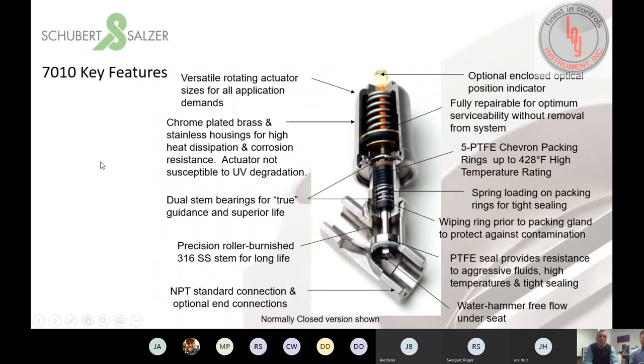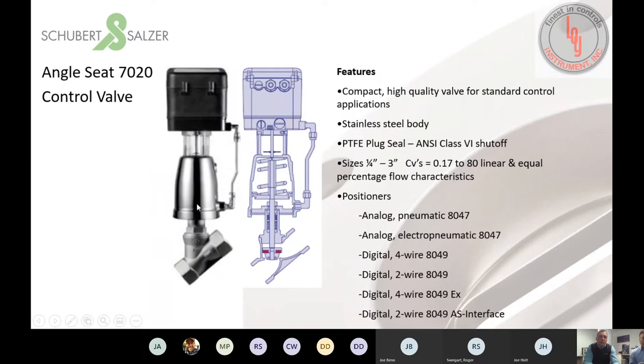And then this is the same valve, but this is modulating control. So same high quality, same number of cycles, and it's compact, high quality for standard control applications. Stainless steel body, the same elastomeric, PTFE, for example, plug seal, EPDM. We have others as well. Class 6 shutoff with those, 1/4 inch to 3 inch again. CVs that start at 0.17, very low, all the way up to 80, linear and equal percentage.